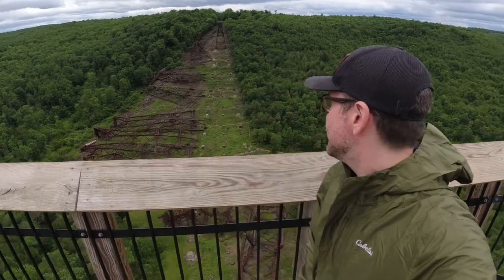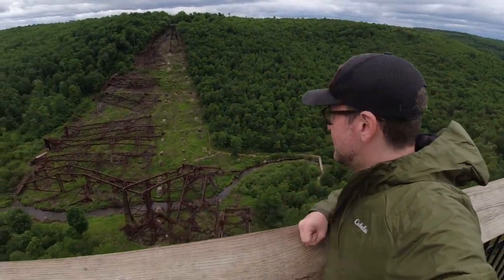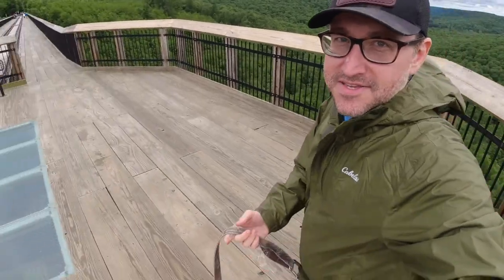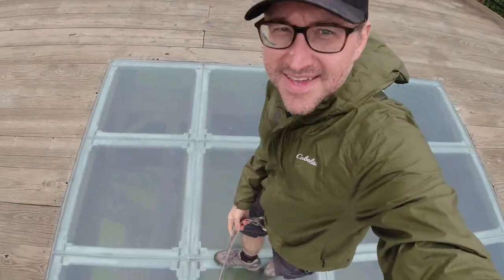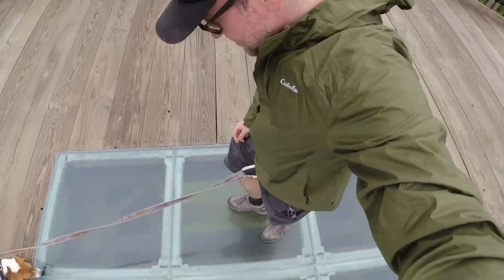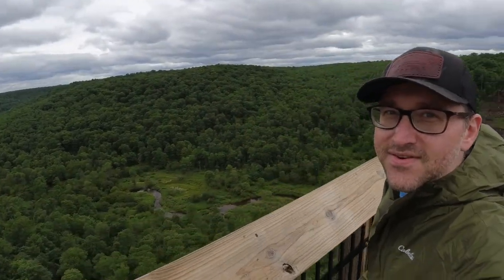Here at the Kinzua Bridge. This is the skywalk. And you can see behind me where the rest of this train bridge got knocked down by a tornado. We're really high up and it's pretty cool. They actually have a glass bottom floor where you can walk right out. Toby's not too thrilled by it. Pretty cool up here though. And it's not super busy, there's not too many people. But look at this view.